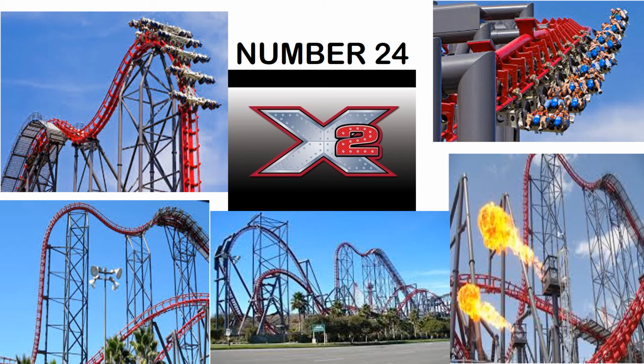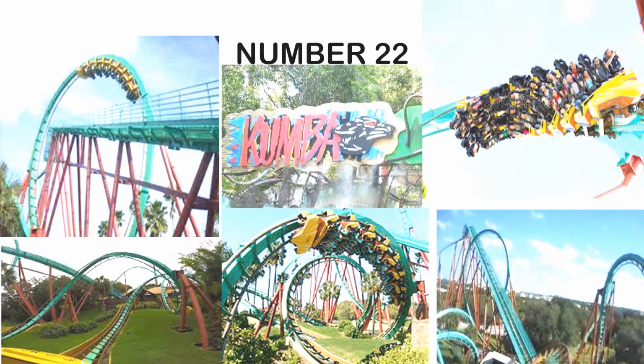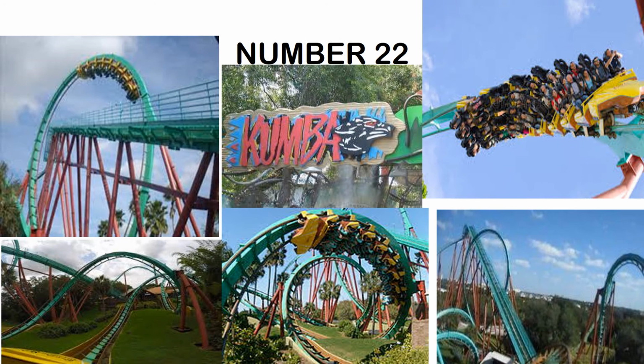Number 23 is the Incredible Hulk at Universal's Islands of Adventure in Orlando, Florida. This ride is really awesome. It launches, has great theming, great inversions, and a unique layout. I just love it.